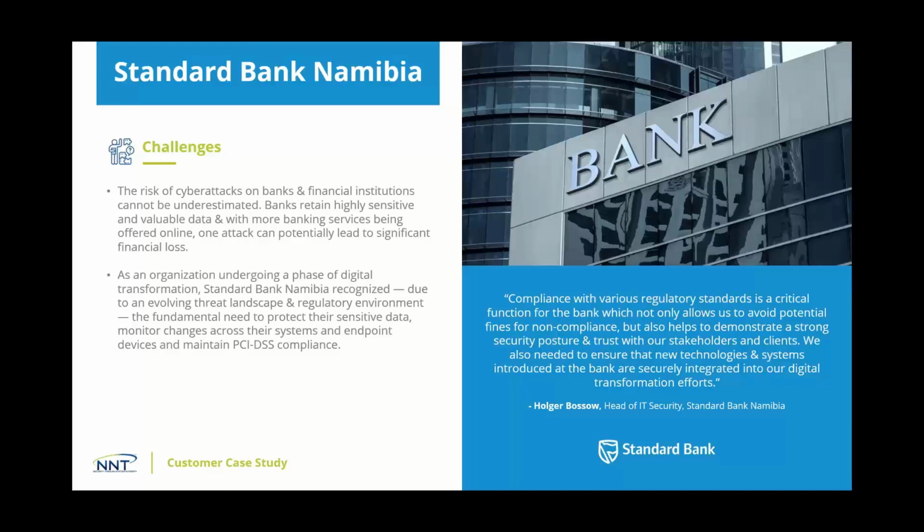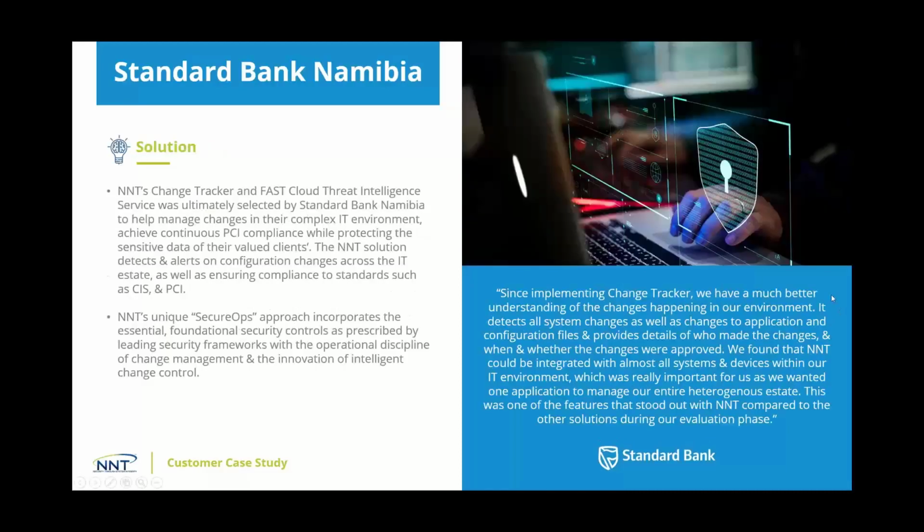It's a really, really powerful story because you're talking about a not insignificant IT environment. Banks take, not surprisingly, security extremely seriously. So to have something that actually transforms their ability to operate change control is a pretty big deal. It's a pretty eye-opening story to work through.